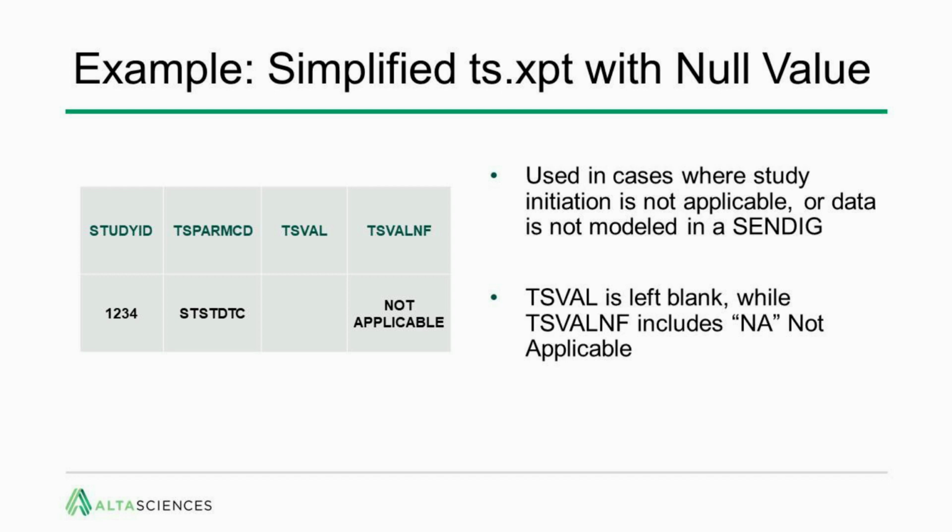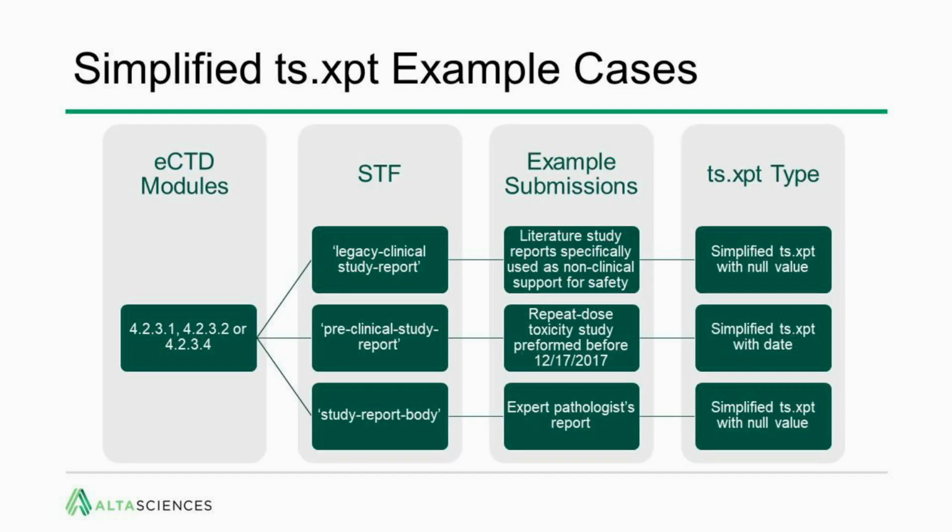Here's an example of a ts.xpt file with a null value. Note that the TS val is left blank, but the TS val NF is filled in with not applicable. This can be used in a variety of cases where study initiation is not applicable. Some examples might include non-clinical safety reports, carcinogenicity protocol amendments or carcinogenicity risk assessments, and exploratory or tolerability toxicology study summaries. Here is a flowchart with some example cases of using a simplified ts.xpt domain.